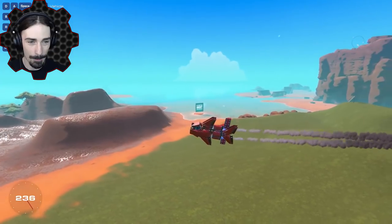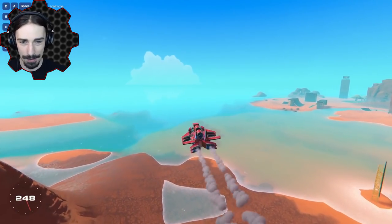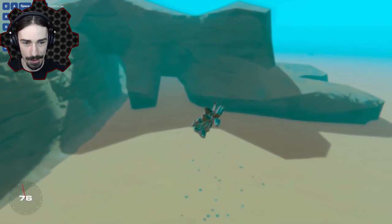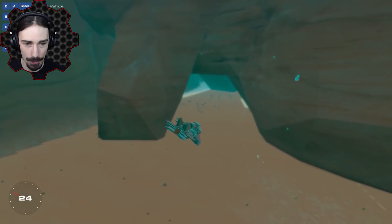All right, so now I guess we'll have to do some underwater stunt flying, or stunt swimming rather. Go through some of these caves. All right, is there a cave right here? Looks like there's a cave right here. Let's go ahead and go down in here. Ooh, this is a small cave. This actually might be kind of hard. Oh, wait, this isn't just an archway. This is an actual cave system here.